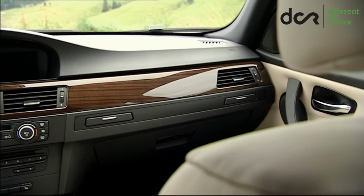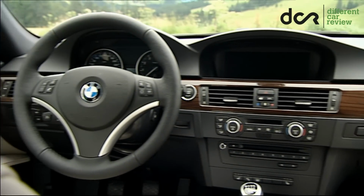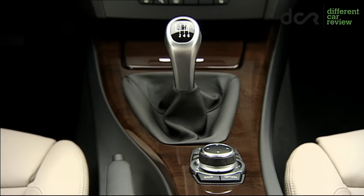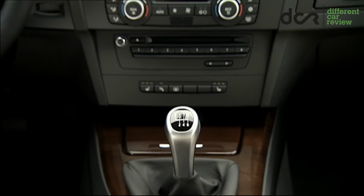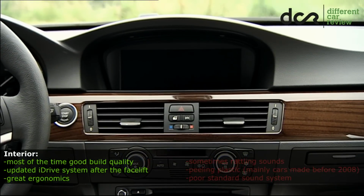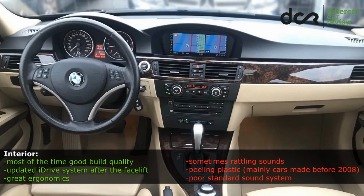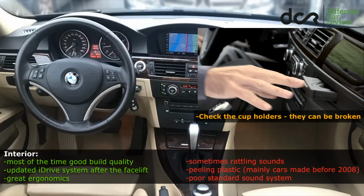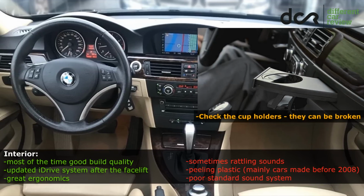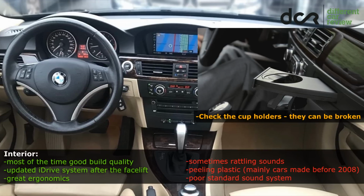Anyway, the interior of this 5th generation BMW 3 Series can seem a little bit outdated by today's standards, but most of the time it's well built. I'm saying most of the time because there are some complaints about various rattles from the dashboard, cup holders or glove box, and sometimes you can hear creaks from the door seals on bad quality roads as well.